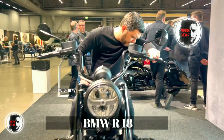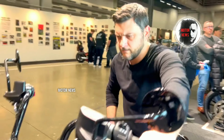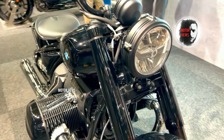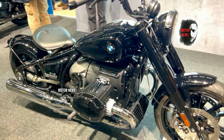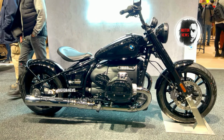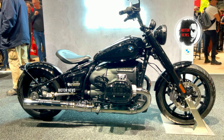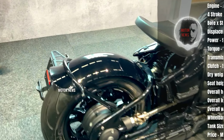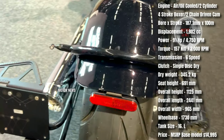I want to show you the modifications of the Bavarian BMW R18 models that are available in 2024. I can talk about these models a lot, and I don't want to bore you, I just want to say one thing. The main thing is that this model embodies the history of BMW, and it's from this model that one of the biggest steps of BMW in the world of motorcycles begins.